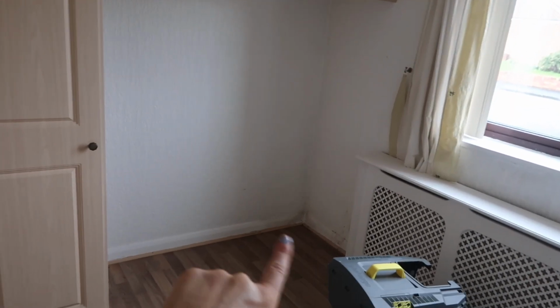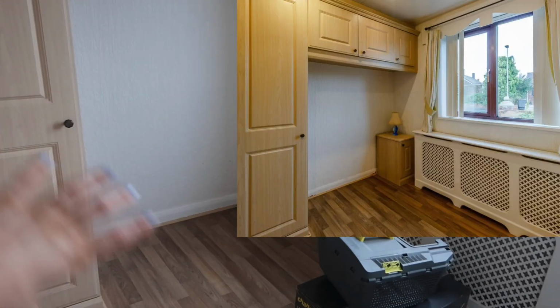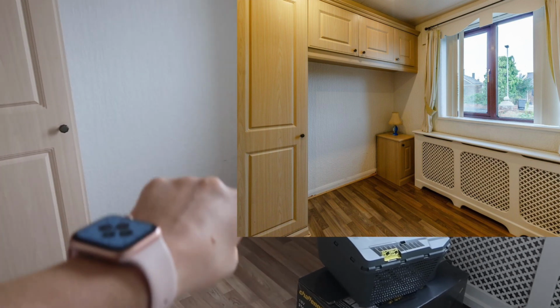So this is the front bedroom. If you remember, there was a little sort of drawer thing there. I think there was a single bed here, so there was a little drawer thing in that corner with a lamp, and then on this side there was a chest of three drawers. There is a floating shelf which I'm going to try and remove in a second.